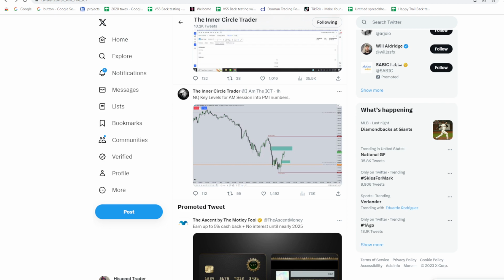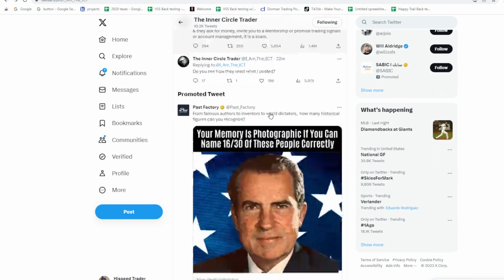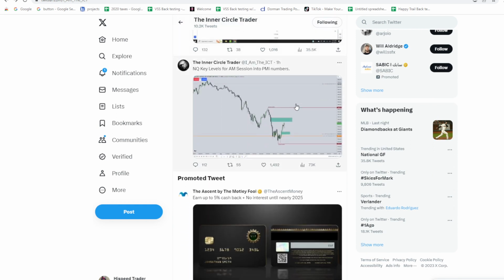A quick review of a trade that ICT took today. He posted a quick screenshot of what he was seeing in the market just prior to 10 o'clock, actually prior to the market opening. He posted this, I think, around 9:20, and this is a screenshot that he posted.